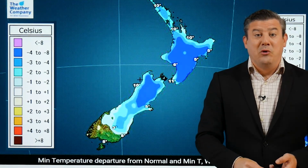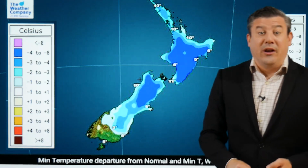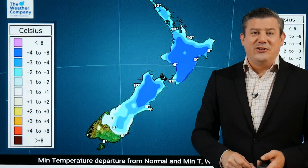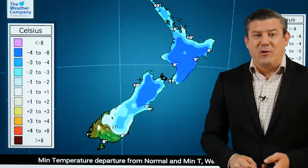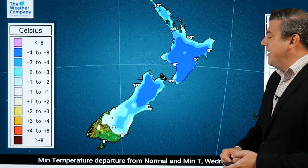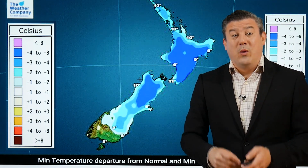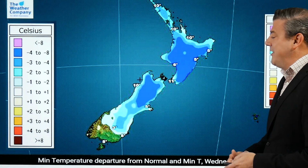This is the departure from normal, showing the areas in blue, the dark blue, 4 to 8 degrees below normal for this time of the year. And if you think we're joking, take a look at the news story on our homepage. Our friends at Mackenzie Weather in the South Island reported -7 in some parts of the South Island this morning. That's very early for the cold weather, considering winter isn't here yet. We're still only at the halfway mark of autumn. So winter temperatures, the depth of winter temperatures at the moment, sort of an interesting twist.